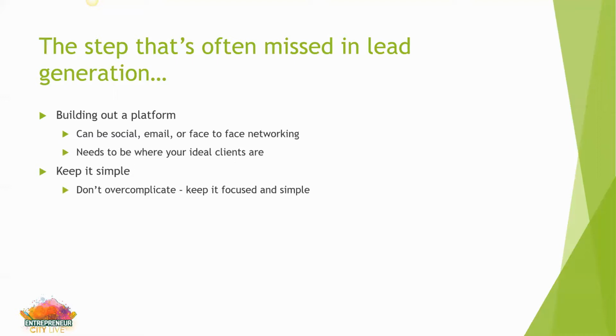Facebook, Twitter, Instagram, LinkedIn, those are all social platforms. Another platform is your email marketing, your email list. That's a huge platform where you have people's emails that you've collected. So a lot of you guys have come in through either social or email for this webinar series. And even face-to-face networking is considered a platform.